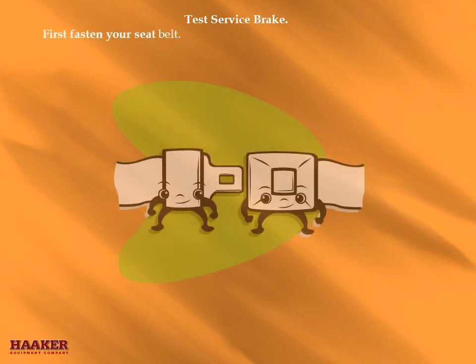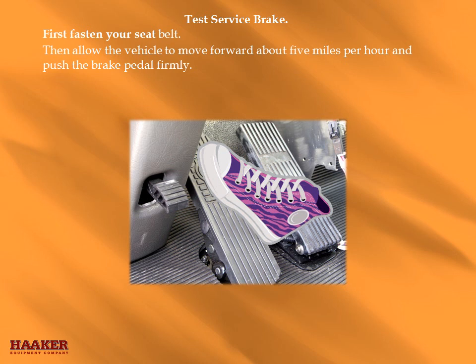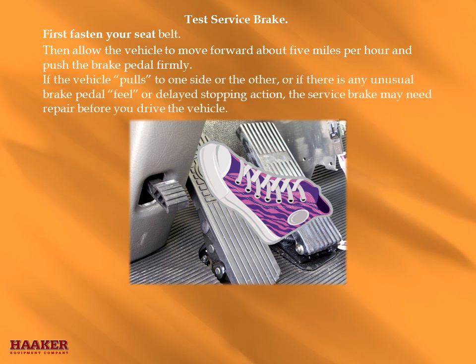Test service brake. First, fasten your seat belt. Then allow the vehicle to move forward about 5 miles per hour and push the brake pedal firmly. If the vehicle pulls to one side or the other, or if there is any unusual brake pedal feel or delay stopping action, the service brake may need to be repaired before you drive the vehicle.